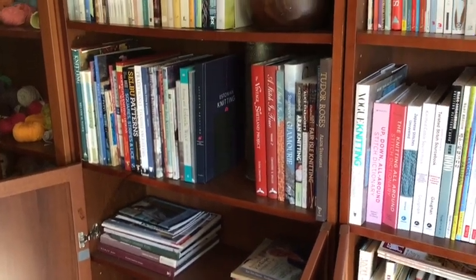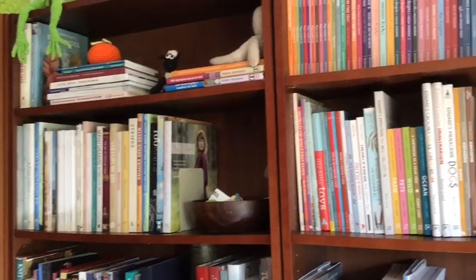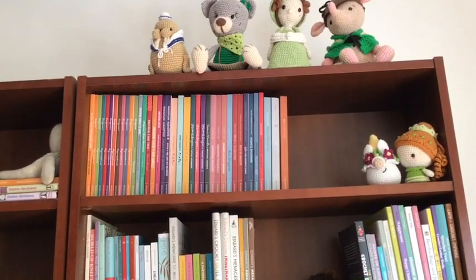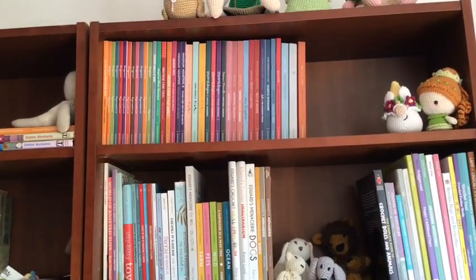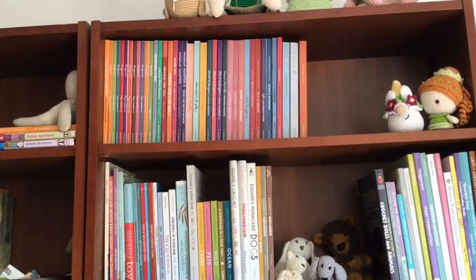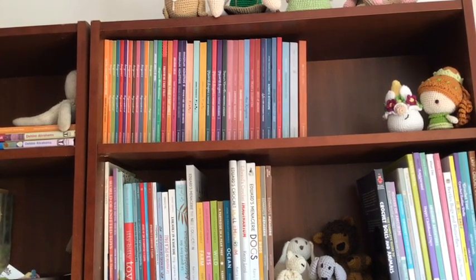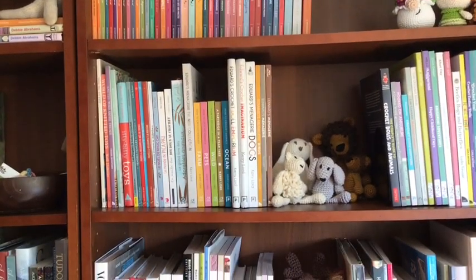Then you move on to the second bookshelf, and there you have some toys I made, and here, this first shelf, these are all Meteor books. So they are amigurumi books published by Meteor that I bought at amigurumi.com. Here you have other amigurumi books.